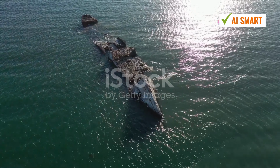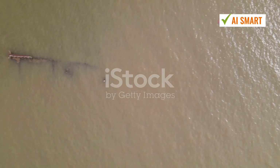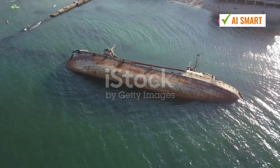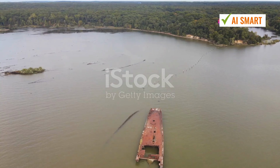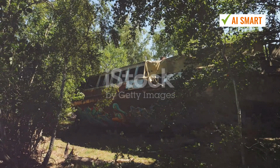The crew immediately started taking more readings. They needed to figure out the size and shape of the object. Was it just a pile of debris? Or was it an intact ship resting on the ocean floor? The more scans they did, the clearer it became. This wasn't just any wreck. This was something special.